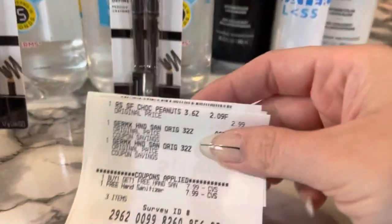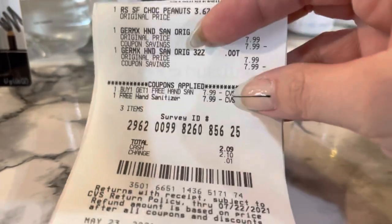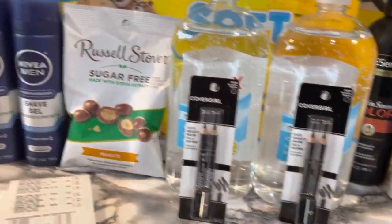And then this one has my clearance candy for $2.09, my two Germex. There's the buy one, get one free sanitizer and the free sanitizer. So I paid $2.09 out of pocket for the candy. No extra bucks coming back on that.